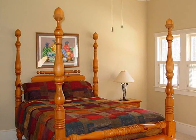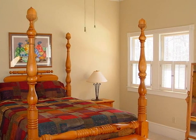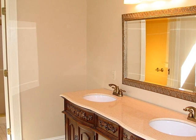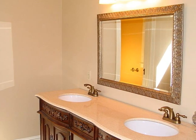The gracious master bedroom has 10-foot ceilings. This entire home boasts a roomy, comfortable feeling. As a perfect finishing touch to the master suite, the large and luxurious master bath features an upgraded furniture double vanity.